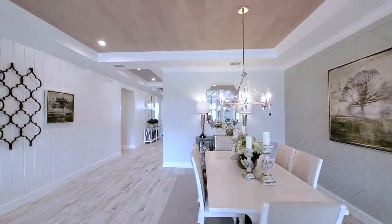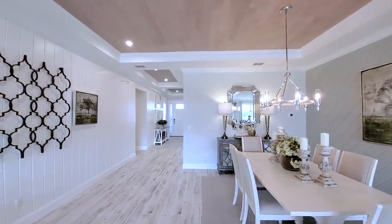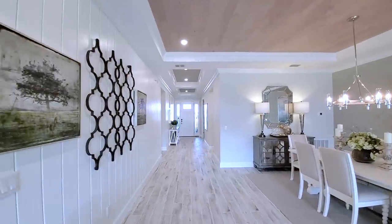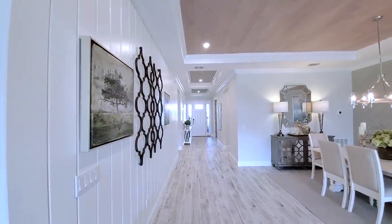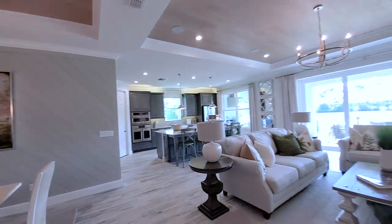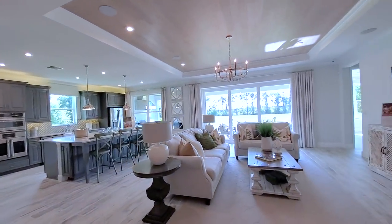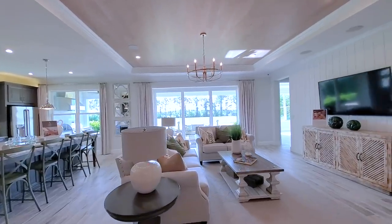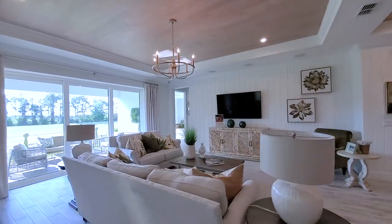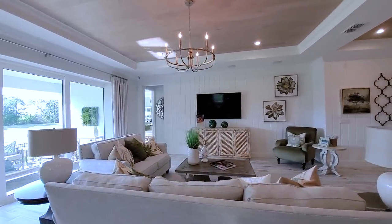It has the wood panels. Takes it to another level with that crown molding. Again, the paneled walls giving you that extra oomph of glory here. Then coming over here to your family room, again, the tray ceiling defines this space, brings it to another level.